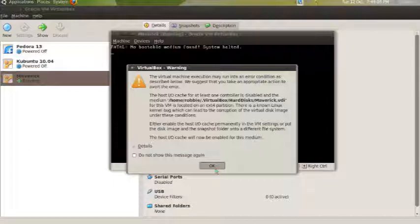Okay, you can run, check what it tells me here. It says this can lead to the corruption of a virtual disk under these conditions. Well, we want to make sure that we get around that. So this error here that I've got says the host I/O cache for at least one of the controllers is disabled. Okay, so let's fix that.